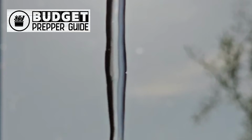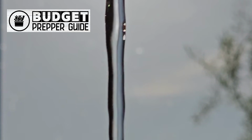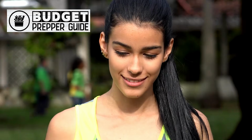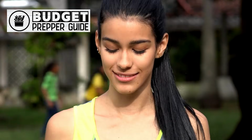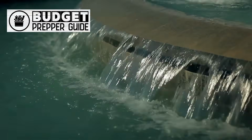It's easy to take clean water for granted when you turn on the tap and it just flows out safe and ready to drink. But in a crisis, whether it's a natural disaster, infrastructure failure, or economic collapse, that luxury might not last. Bottled water is great, but it doesn't last forever and takes up a lot of space. That's where water purification comes in.